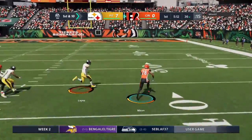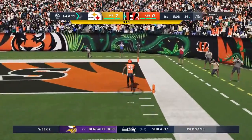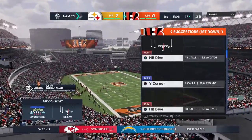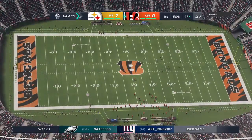Oh, he's got some breathing room. And now off to the races down the right side. And he does take it in for the touchdown, but a flag on the field, and I don't think this is going to stand. Yeah, don't put the points on the board just yet.